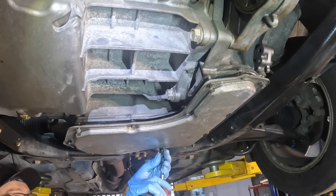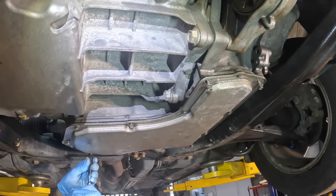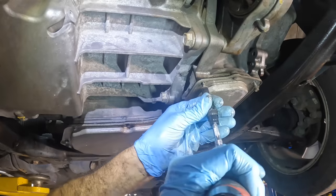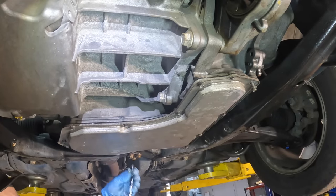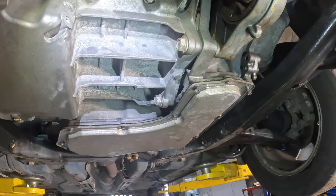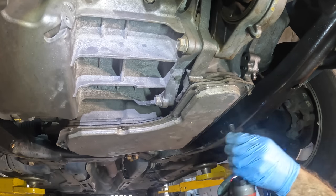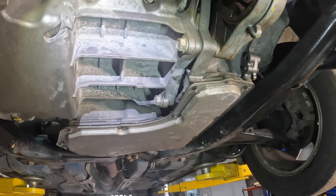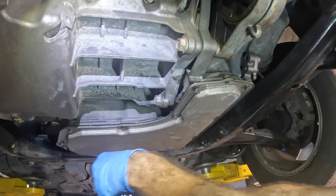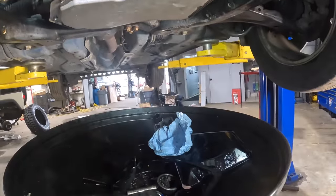So what we're gonna do, I'm gonna put this pan on, go back up top, put a few quarts in it, start it, check the level, hook the machine back up, and then perform one more flush. And then add some conditioner. That's for good measure. Okay, I think we're all tight down here. Yep, got all those. All right, good to go. Let's get out of here and refill this unit. Don't need that gasket. That's the new one.